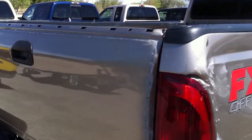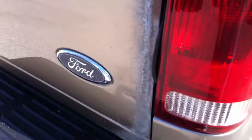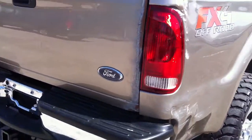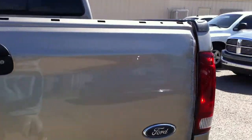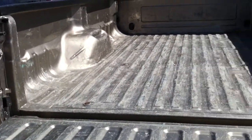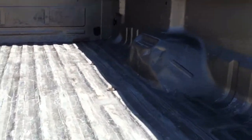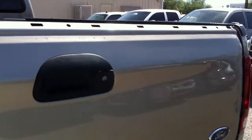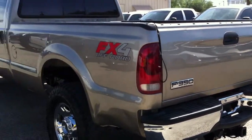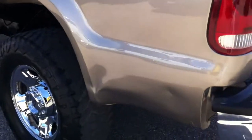Tailgate's rough too. It looks like they laid it down or took it off the car or something at one point. And I don't know how you get road rash on the side of your tailgate like that. It's bizarre. I don't think I've ever seen that before. There's your bed. Obviously that would clean up with a bed liner if you cared. Let's see. It's got a couple down here low. See a little dent right there.